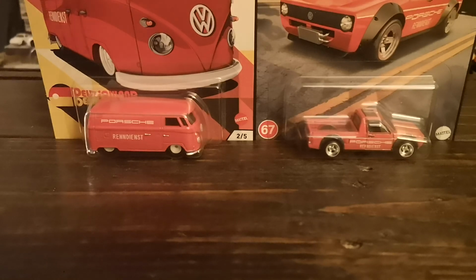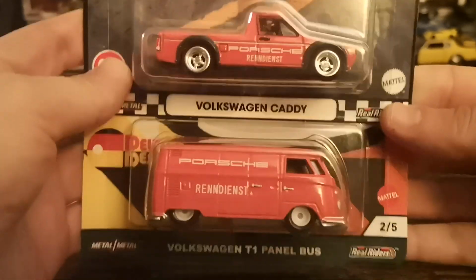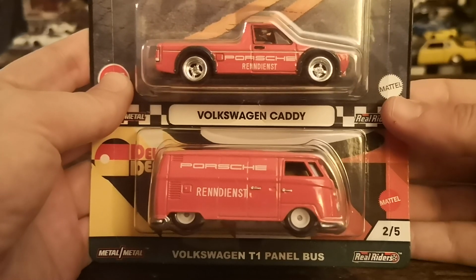I'm not even sure. You guys can chime in in the comments if there's been a release of a premium Caddy prior to this Boulevard variation that came out now 2 years ago, seemingly. Maybe 1 year ago. Maybe it was late to the shelves. I don't know. So both of these have the same copyright date. The T1 and the Boulevard have a 2020 release date, as you can see here on the Boulevard and here on the Deutschland design. So, yeah, very cool pair. They go perfectly well together, and two must-haves for diehard Volkswagen or Porsche fans. So there you go. Really cool track support liveried vehicles.